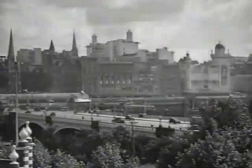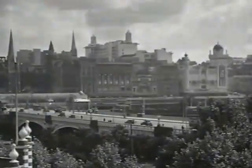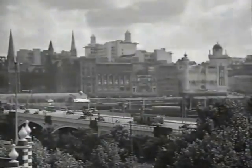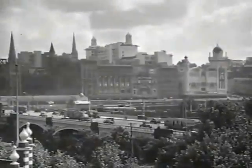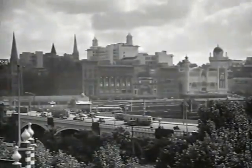Here we have Prince's Bridge. Originally there was a crude sort of punt there, and in 1850 came Lennox's one-arch bridge. In 1886 the present beautiful structure was commenced.